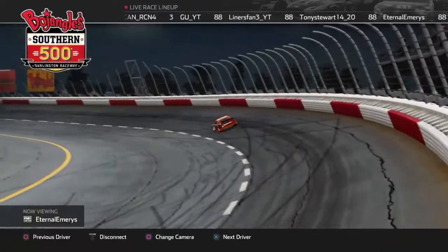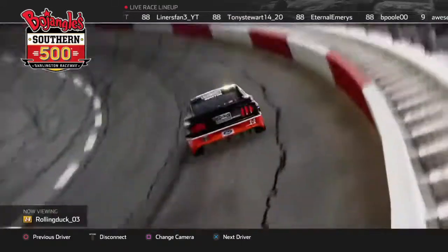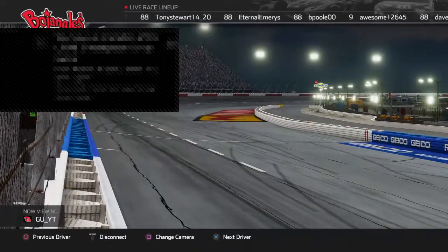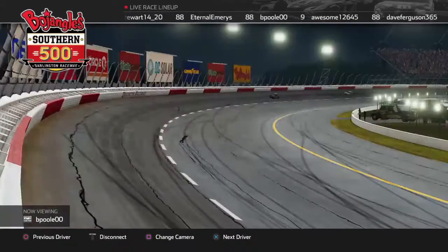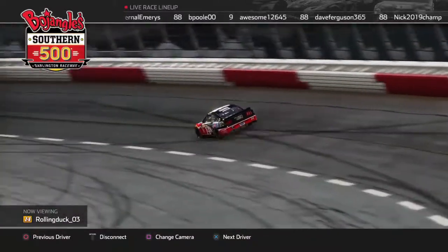I believe Nick is down pit road right now. Yes, he is. Nick on pit road right now. No, Nick has left. He has logged out. So that is 2 cars now that have DNF'd out of this race today. As Rolling Duck is still leading this race, when will he come down pit road?